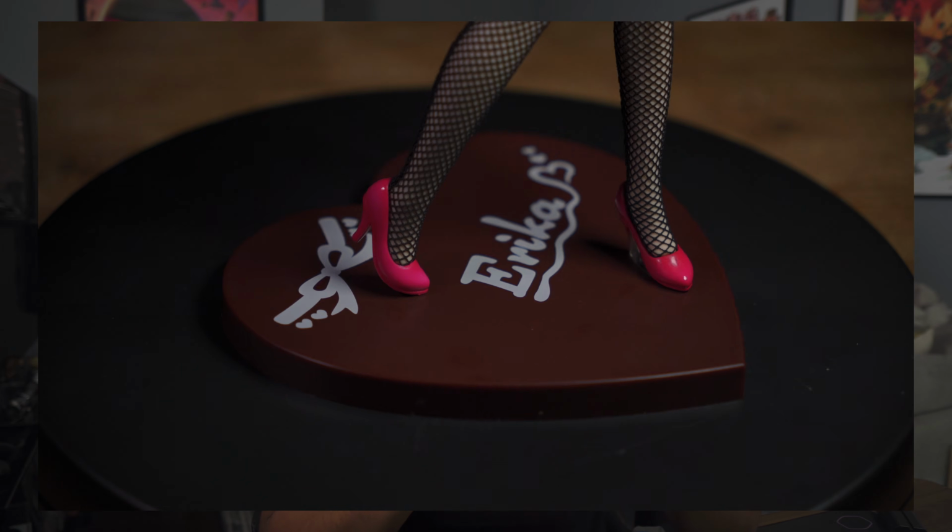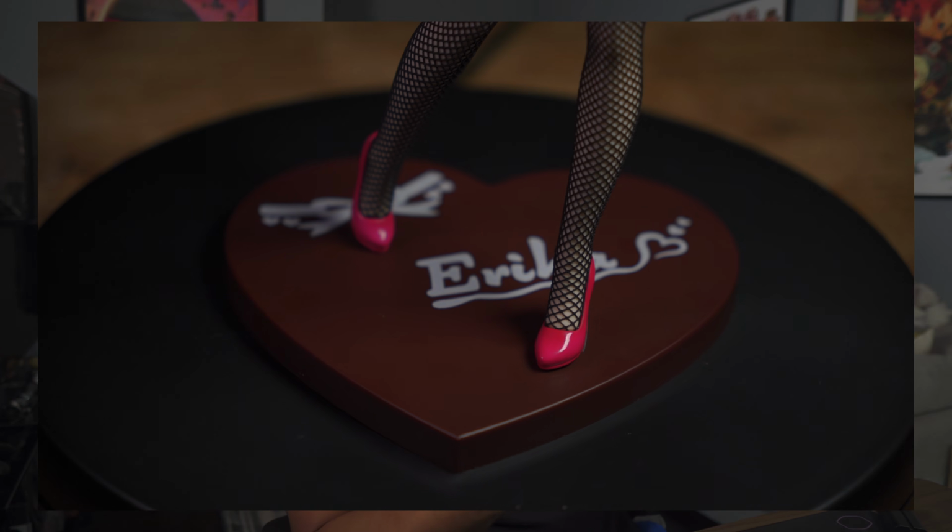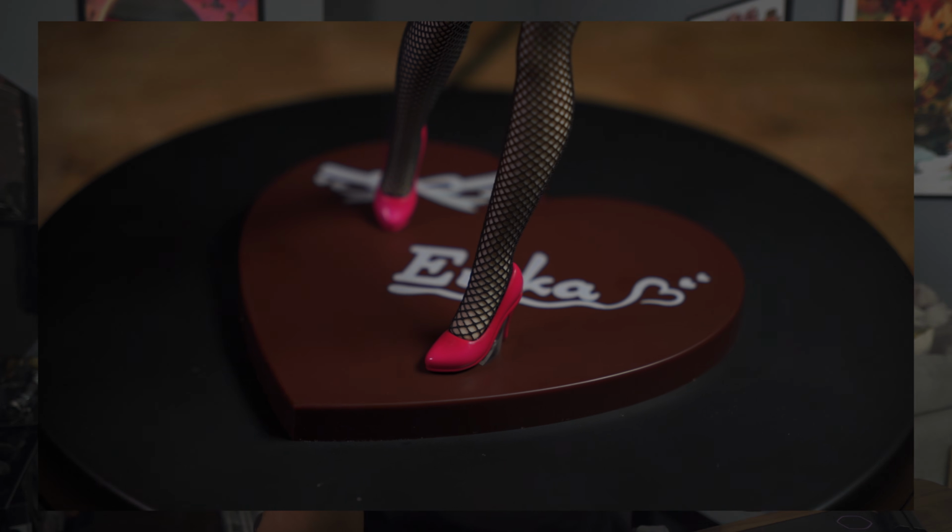Love the twin tails. And the only thing I really don't like about this figure is definitely going to be the base. It's just a big brown heart. I'm assuming it's supposed to be chocolate as well, but I wish they could have done a little bit more with that. It's kind of eh. But overall, I would say the figure looks really, really good.